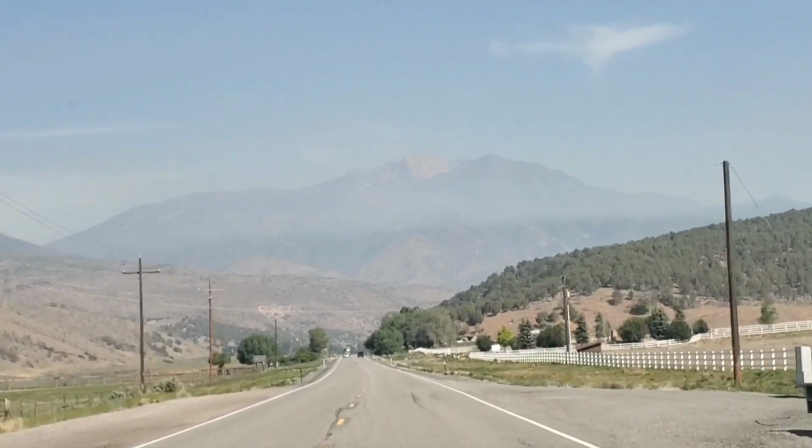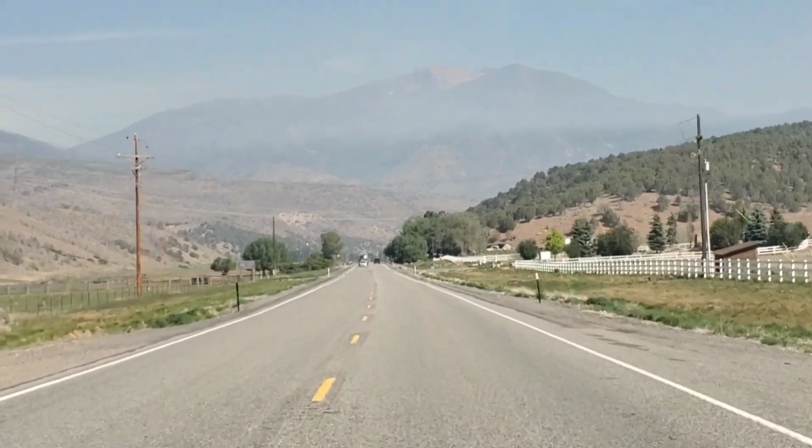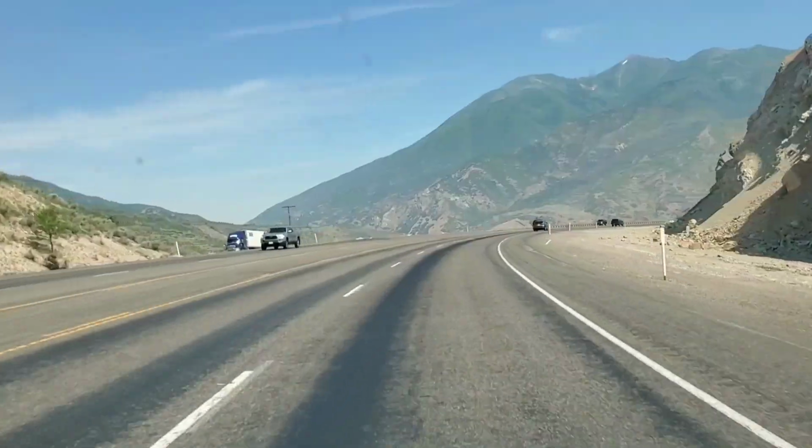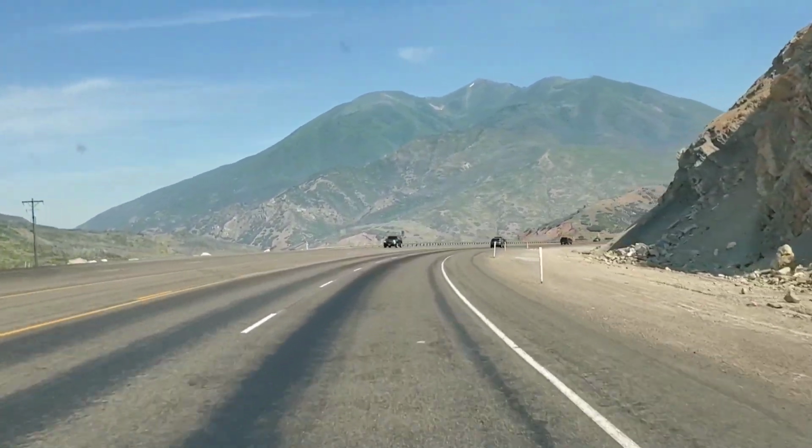Looks like a fire up ahead and smells like one too. So I'm sitting down in the hot city, about to head up into the mountains. That is one of the beautiful things about living in the city parts of northern Utah, is that in about 20 minutes you can be in total wilderness, in totally cool, high elevations, out of the heat. It's fabulous.